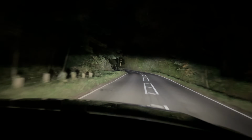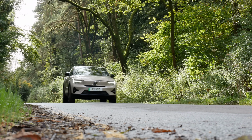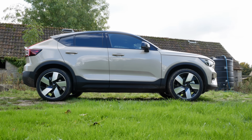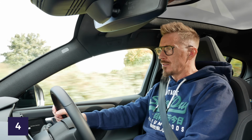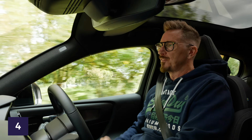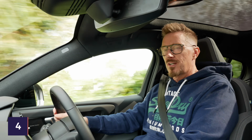Besides, I was too excited to test out the light show, and I had a feeling the Volvo battery wouldn't let me down. In fact, I have done a lot of long journeys in this, and I have a sense of how the battery works. Compared to a lot of electric cars, this gives me a lot of trust. I feel very confident the range I've got will be the range that is delivered.